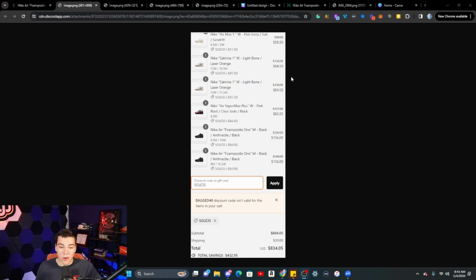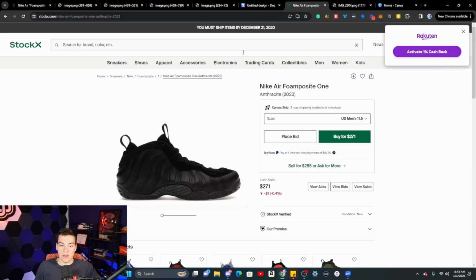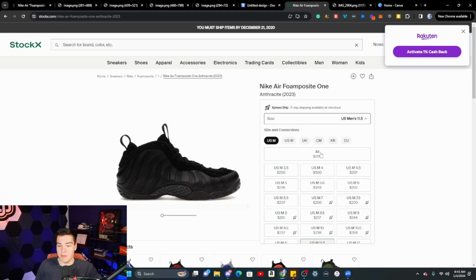They also had these foam posits, sizes 8.5 and 9. Those are the two pairs I got, and you can see I saved $84 on each pair just because of that 35% off. And I'm going to show you why I would buy this shoe. Again, just looking at it, I can see that I can get them for $156. And if I go onto StockX here, and again, I don't personally sell on StockX because you end up making less money, but because I'm making less money, I'll still show you I can make money on these shoes.